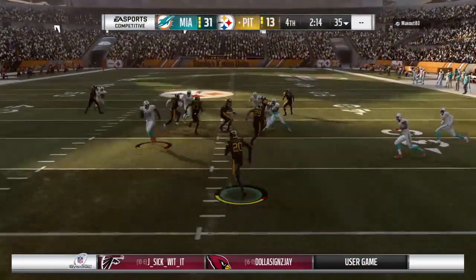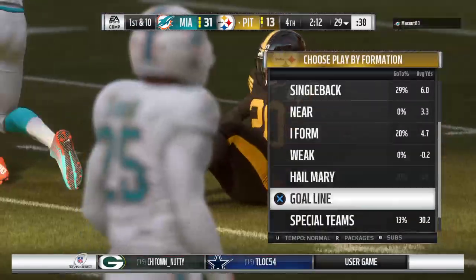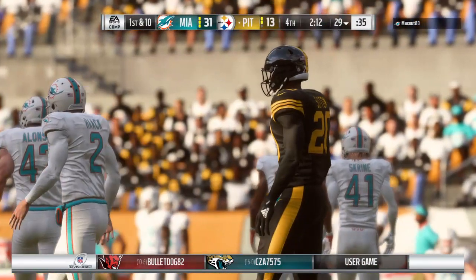Sutton now to return. And a good return as he'll be stopped just shy of the 30-yard line. And Pittsburgh getting set to take the field. And last time wasn't pretty. One play and an interception. We'll see if they can do better.